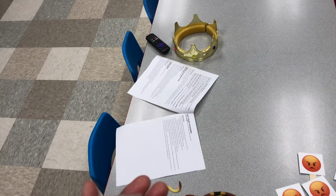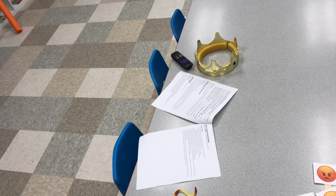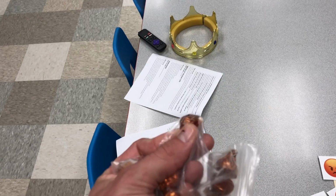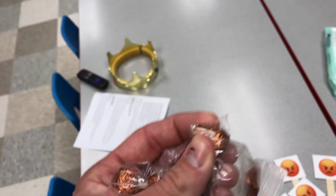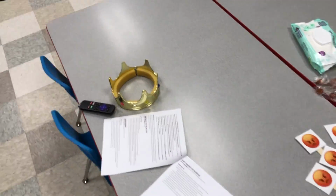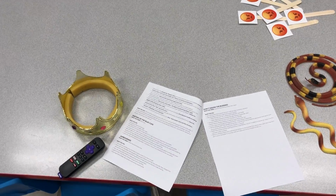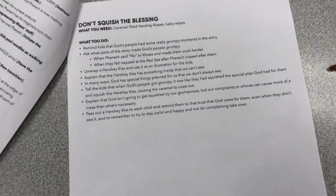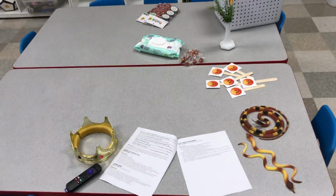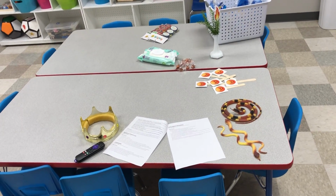You can talk about how the Israelites grumbled when Pharaoh made them work harder. That was part of God's plan, and in the moment it was tough, but they just had to trust. And then you can squish the Hershey Kiss and show kids how, when we get grumpy and don't trust God fully, we can make a good situation a little bit messy. So you can follow the prompts in there, and that's the basic gist of that object lesson. And then at the end, of course, you can give kids a Hershey Kiss as a treat.